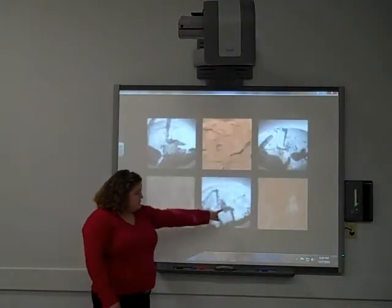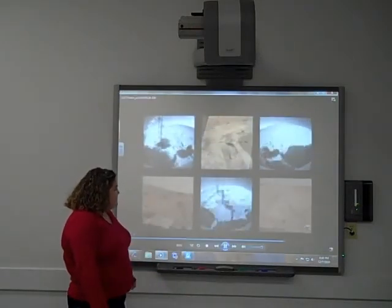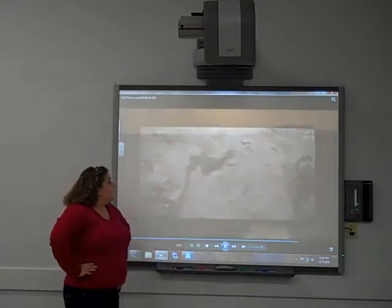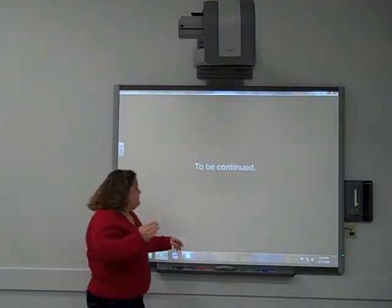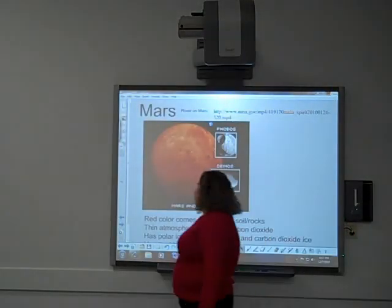This one is the moon. The river doing its business. It's pretty cool, isn't it? You notice all the red dirt? That's actually from the river. To be continued. Let me come over here and get that off.